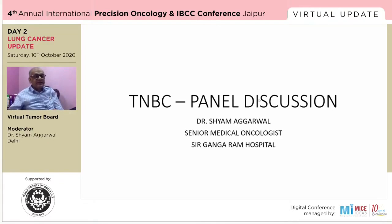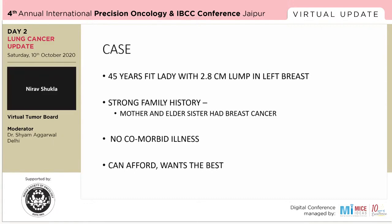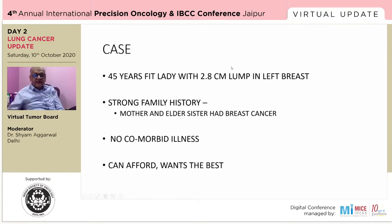It's a simple case which I think we do tend to see in our clinic day to day. A 45-year-old fit lady who has a 2.8 centimeter lump in the left breast. But there is a strong family history of breast cancer in her sister and her mother. No comorbid illness, and she can afford, and she wants the best, right?